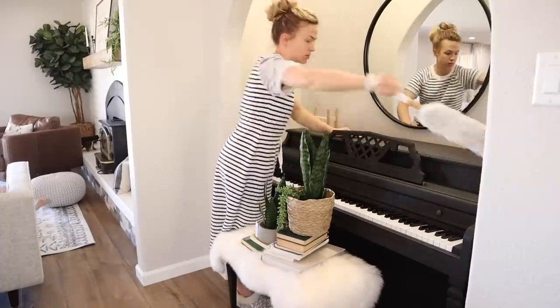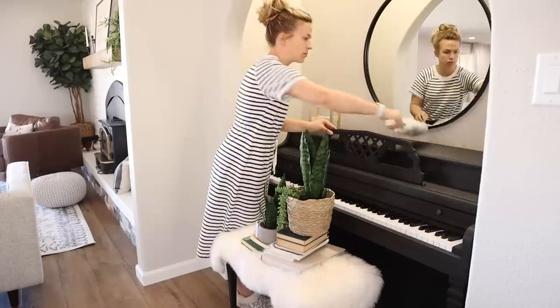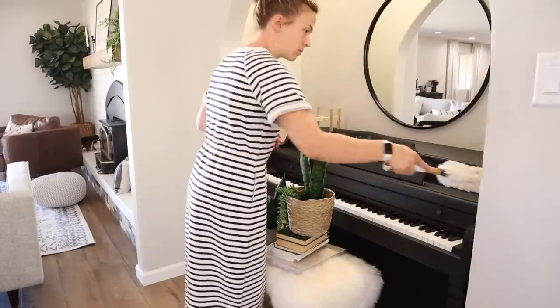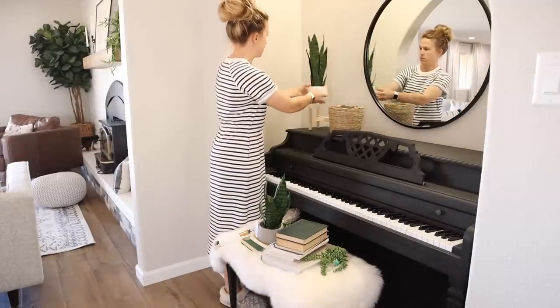The next area I'm decorating is the piano. I pulled everything off of there, dusted it all, and then I'll redecorate the top of it. After I had painted this piano, I did decorate it, but it never quite felt complete. It felt like it was still missing something. It needed a little bit more, and so I got a few things to add up here.